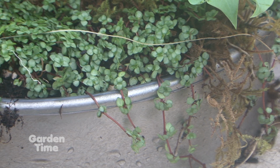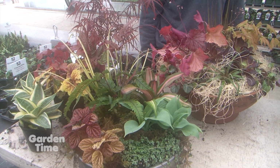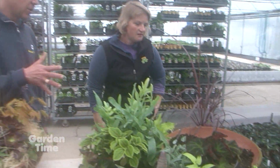These are all being sold in the houseplant sections of nurseries now, but they're all plants that could play very well with other kinds of things with similar light and water requirements and be moved outside probably three seasons of the year. Okay. And then you have a container over here that you're going to get started on.